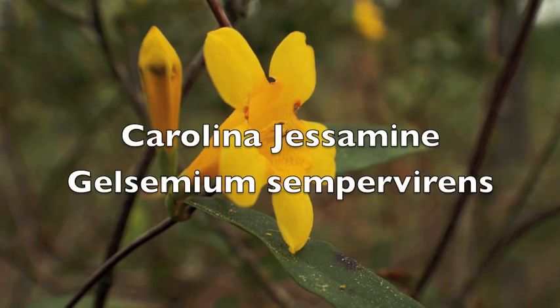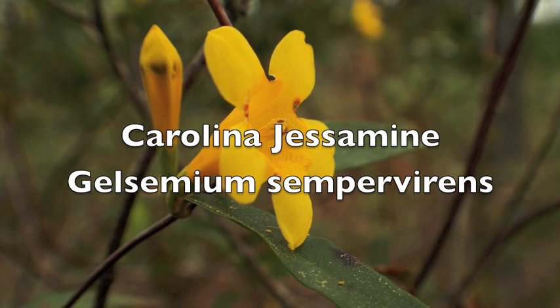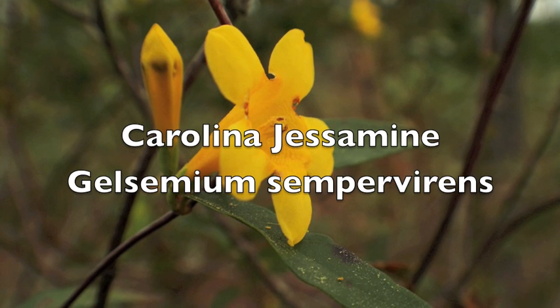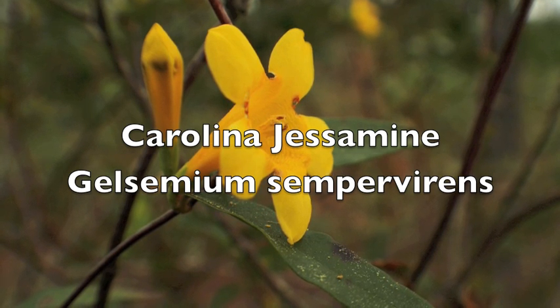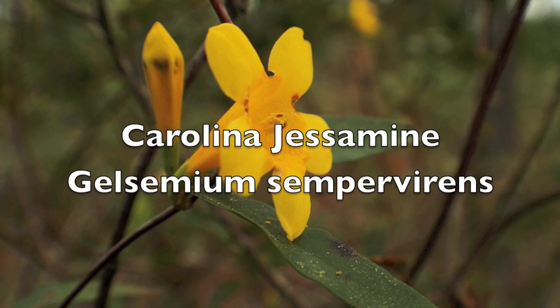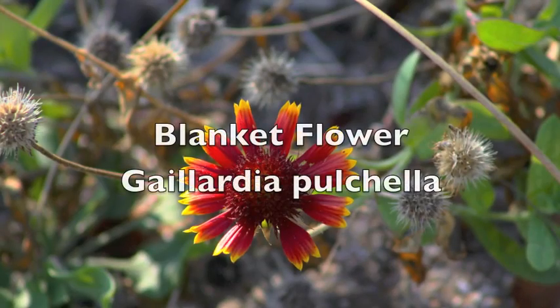Another evergreen vine great for coastal green roofs is the Carolina jessamine. In addition to the green structure, Carolina jessamine provides brilliant yellow, a great contrast to the purple and red spring wildflowers. Carolina jessamine is beloved by bees.